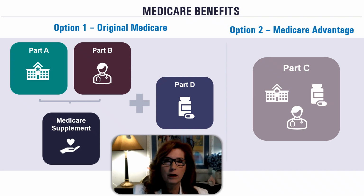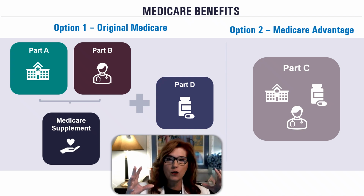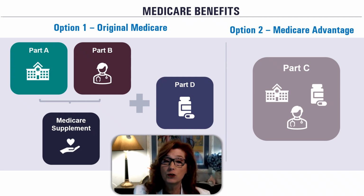And then to avoid high out-of-pocket expenses, you might consider enrolling in a Medicare supplement policy, which was designed to complement your Part A and your Part B of Medicare. Option two, located on the right side of the screen, displays a Medicare Advantage plan that combines your hospital, your medical, and prescription drug all into one plan, and it's administered through a private insurance company. Now, most Medicare Advantage plans do embed the drug benefit, but not all.